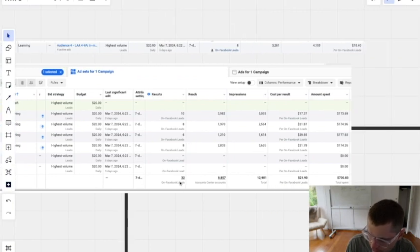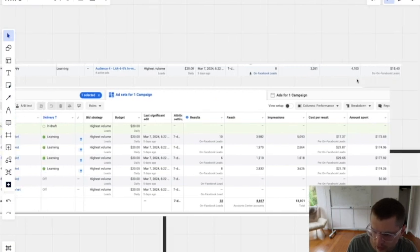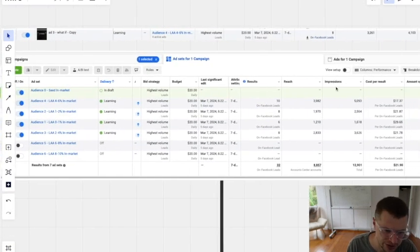We got 32 leads, $21 a lead, which is quite expensive for lead forms, but we're about to do this optimization and get that a lot lower. The best one we can see here, we're getting like $15 leads, which is quite good. Now, this wasn't just name and email. This was name, email, revenue, and a few other questions.